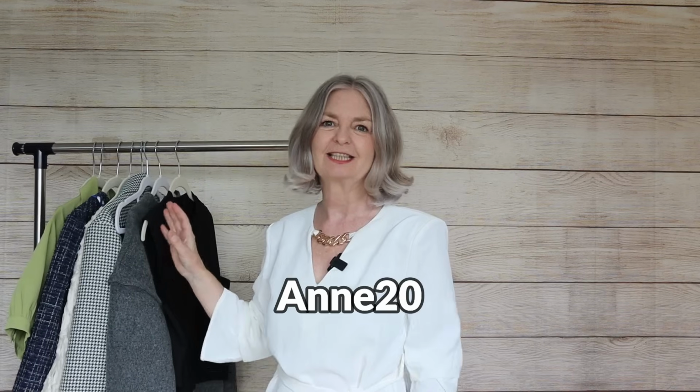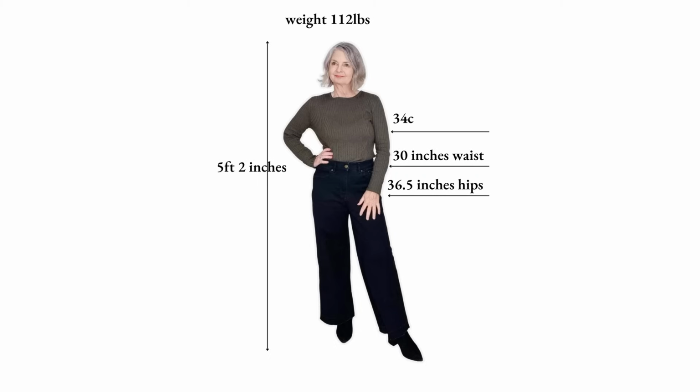Simplicity and comfort equals a timeless style in my world, and Estia actually do that very well. They also do some very edgy items as well. I do like the edgy, but I also like the slightly elevated classics too, which is what we're looking at today. Now, these are my measurements, and all items that I'm trying and showing you are in a size small.